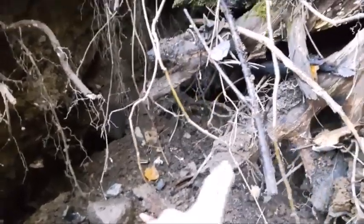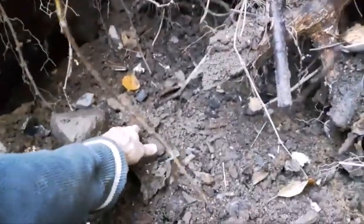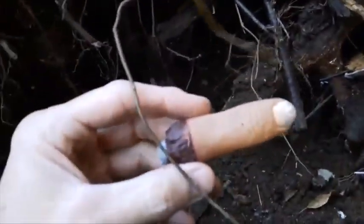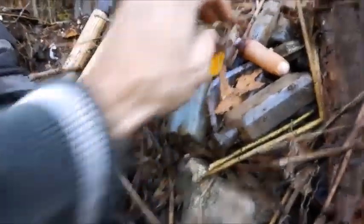Okay, folks, so I had a bit of a cave in, but I see something fell out right on the surface here. Let's reach and grab that. What is it? Oh my god, it's a human digit. I better go call Matlock. Oh my word. Wow, I'll put that up here with the other parts and pieces.